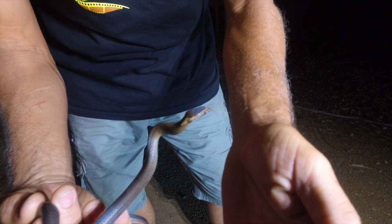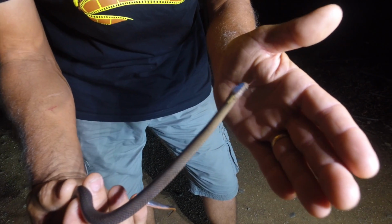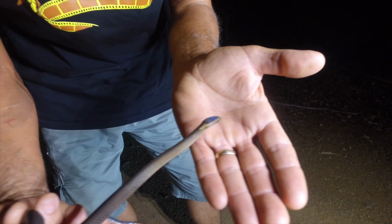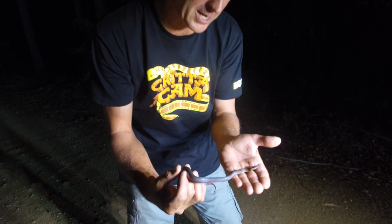Looks like he's going to bite me. He's tongue flickering. He's doing all the right things, and they will actually strike forward as well. But it's always with a closed mouth. So it's all about bluff. The big bluff game right here.